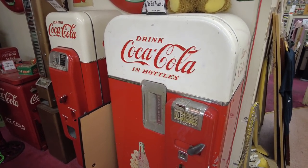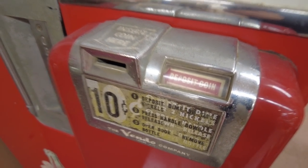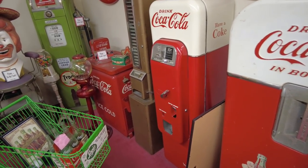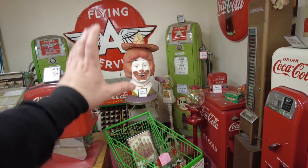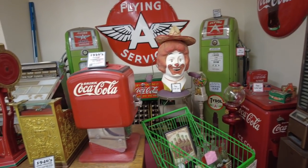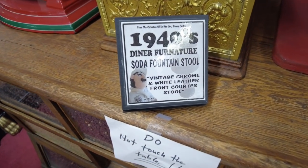Look at this. Look at this OG-ass Coke machine. I just love stuff like this. Oh, that looks fucking terrifying. Imagine someone hanging that up over your head and you wake up. Oh, look at this. 1940s diner furniture soda fountain stool.